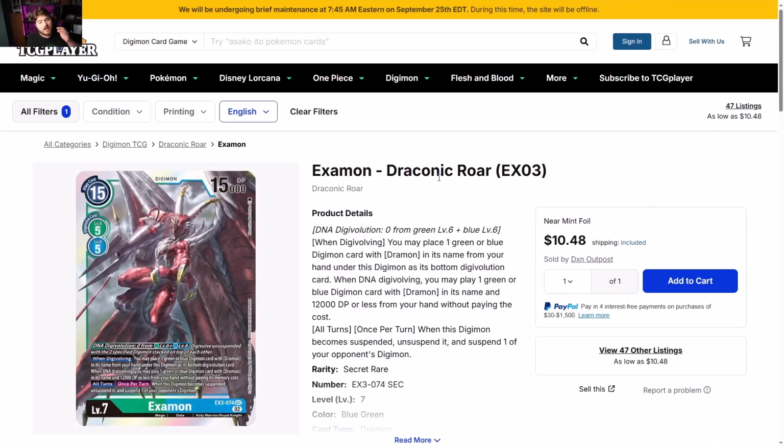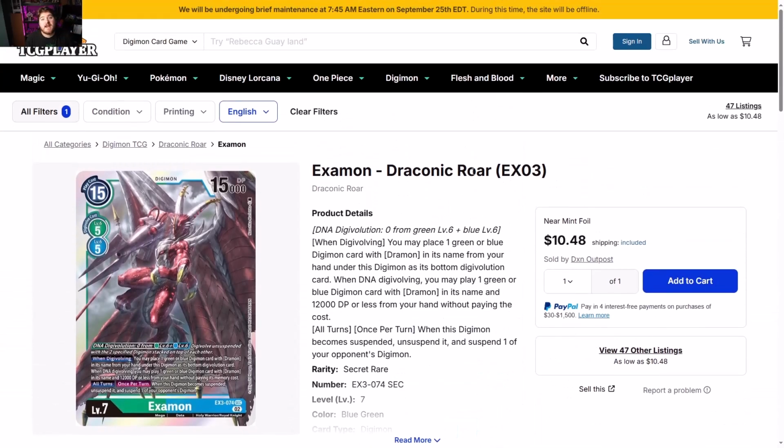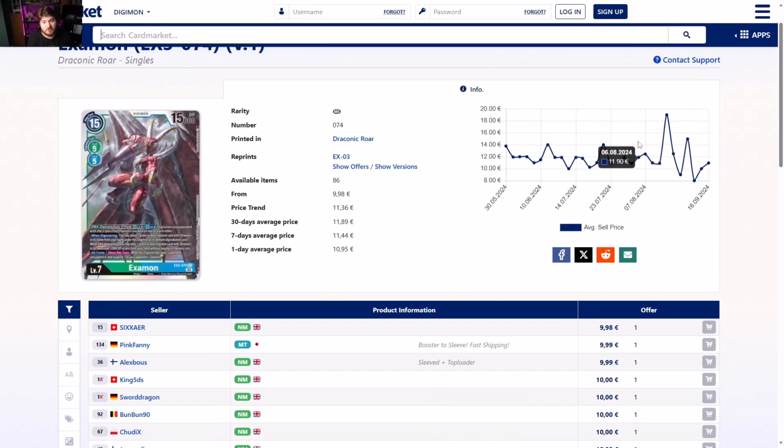Then Examon Dragonic Roar EX-07. This is another card that should be on your radar to make sure you grab copies if you do not have it. If that Examon X comes out, this card is going to go up, up, up. Just be ready for that. Europe side looking like 10 euros to 15 euros as well.